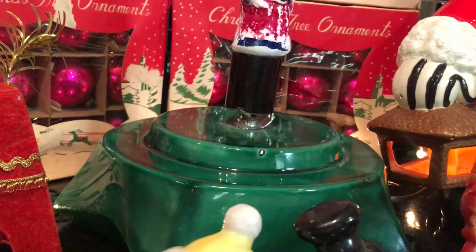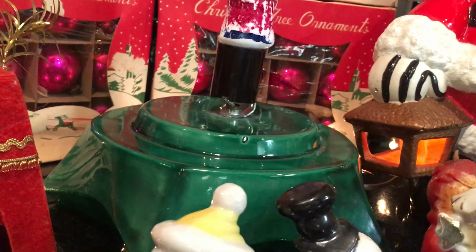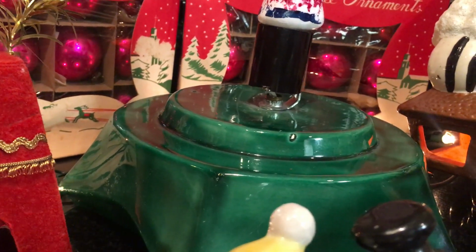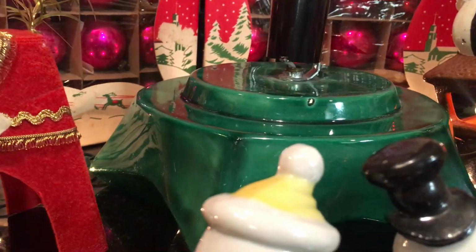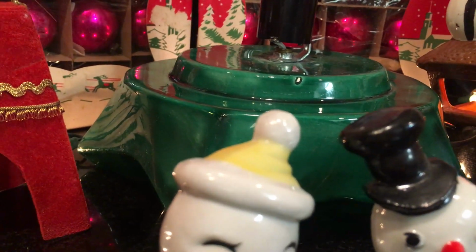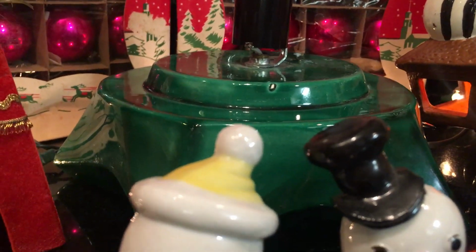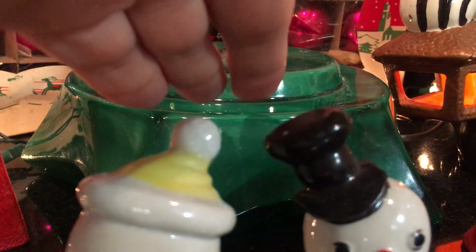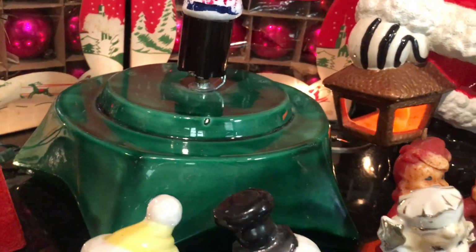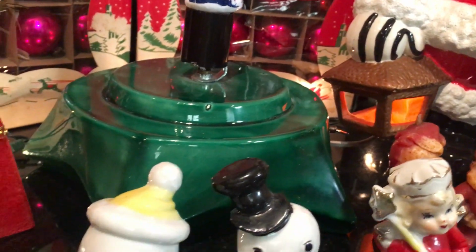And back there is a musical Christmas tree base. Ceramic Christmas tree base. I'll probably wind it and let it do its thing at the end. I believe it plays O Tannenbaum, if I remember correctly. Just the Christmas tree base there. It's Holland mold, I think. And all the details, measurements, and everything will be on the auction.